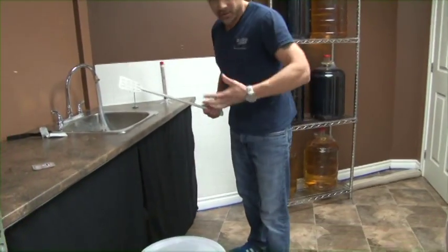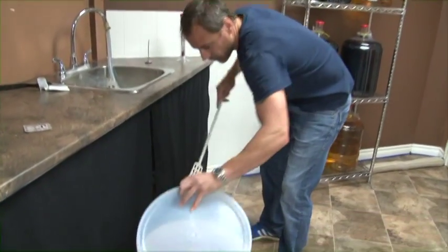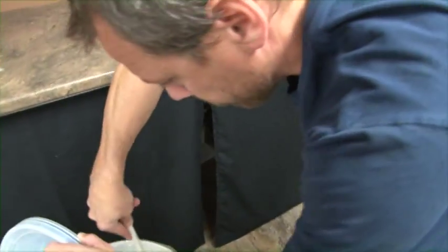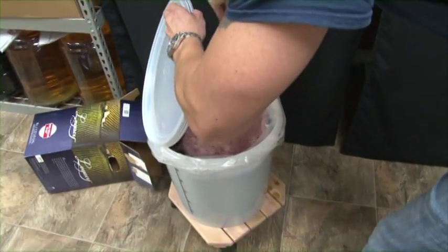Now, again, this is already pre-sanitized and whatnot. Before I put in the yeast, I just give it a little stir, just to mix the water around with the juice. Some people let it sit in.